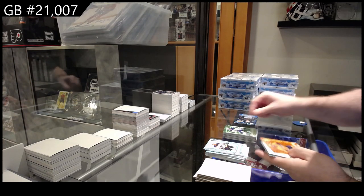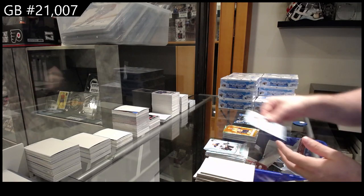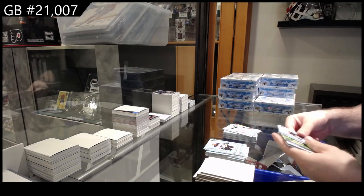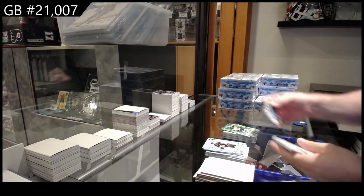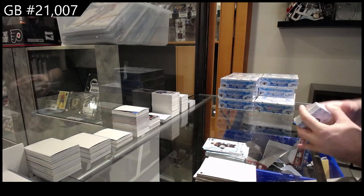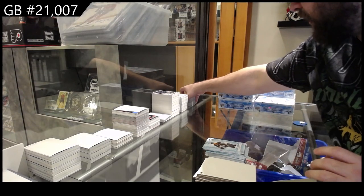Green of Owen Power for Buffalo. Forsberg orange for Nashville. Dostal for the Anaheim Ducks rookie. Green of Pasternak for Boston. Crystals of Carlson for the Sharks. And a Kolyachonik for the Coyotes rookie.